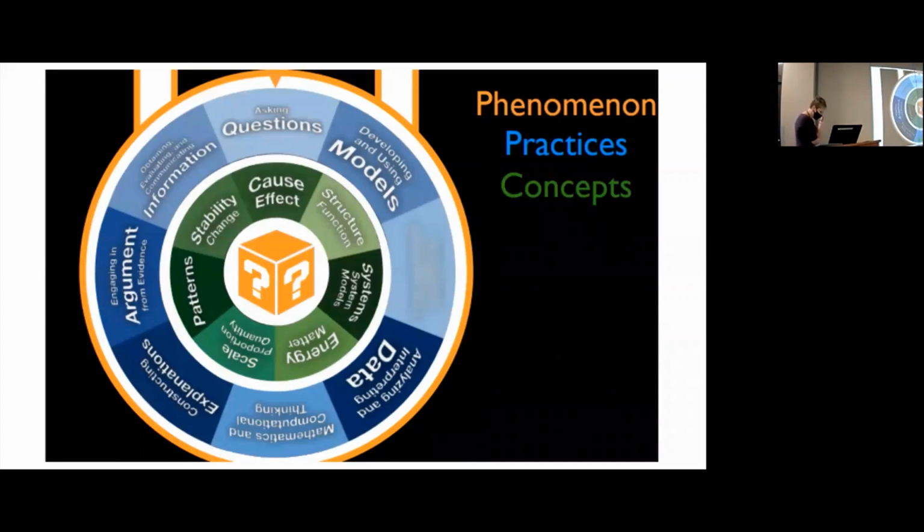Another way to think about this, and this is not mine, this is courtesy of a gentleman by the name of Paul Anderson, is to think of learning like a lock. And you can see this kind of orange box in the middle. That's our phenomenon. That's something we're trying to explain, which is what our content is in essence. This thing that we're trying to explain is our content. And we want to unlock that content. And the way we do that is using our cross-cutting concepts and our practices. So students actively use those items to unlock their learning.